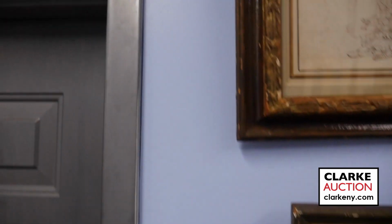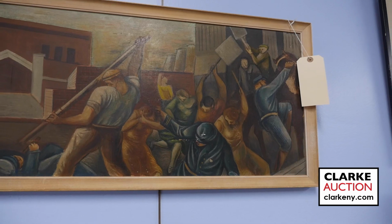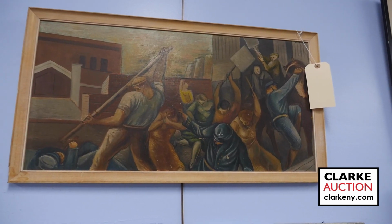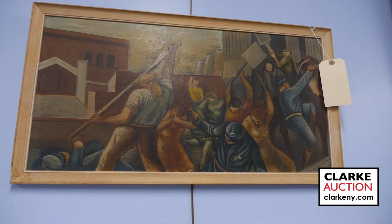Moving on to the final one, we go to the WPA and Abraham Harriton, Worker Strike Fight. Let's hope things don't get contentious as the year goes. This is lot 17 in the sale, and we have it estimated at a mere $300 to $500.